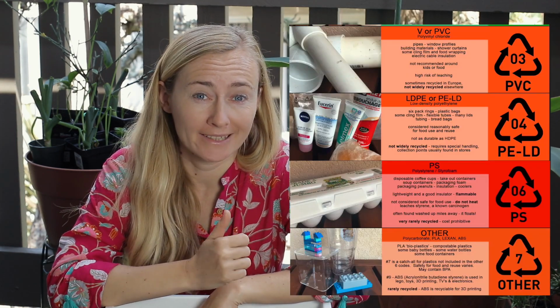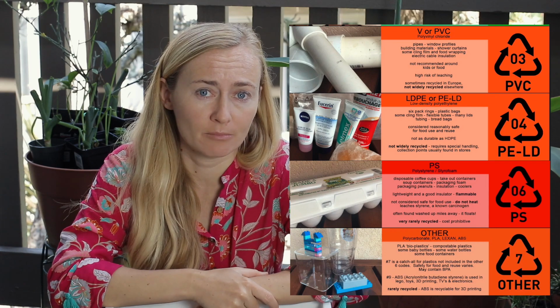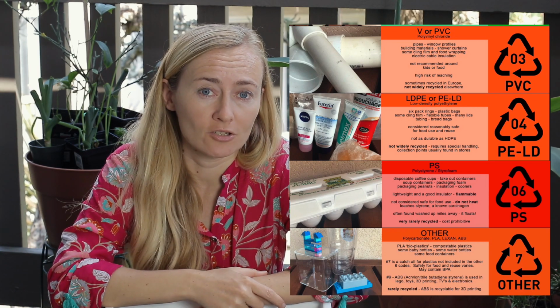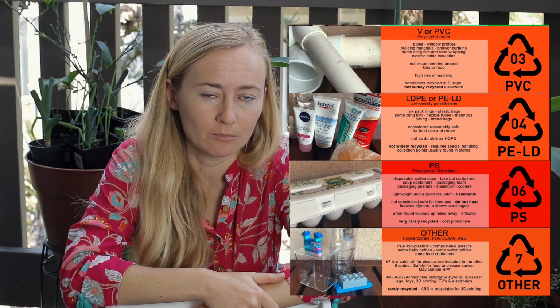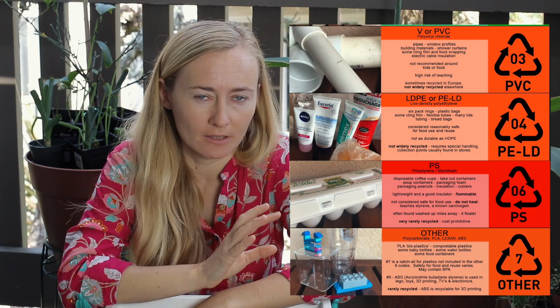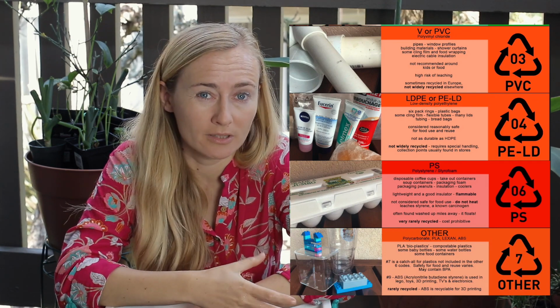There are some unlucky numbers. These are the numbers 3, 4 and 6. Those numbers are usually not accepted, at least not widely accepted by municipal facilities. So if you can avoid packaging in those numbers, that would be the best. Another unlucky number is number 7, actually. Almost forgot about it. Usually it's a plastic that contains different materials, so it's mixed plastic. Usually those things are not really recyclable, and some bioplastic, biodegradable plastic goes in there. If you talk about biodegradable plastic, it has to be accepted by your composting facility, but sometimes it is not. But they are not for the recycling bin.